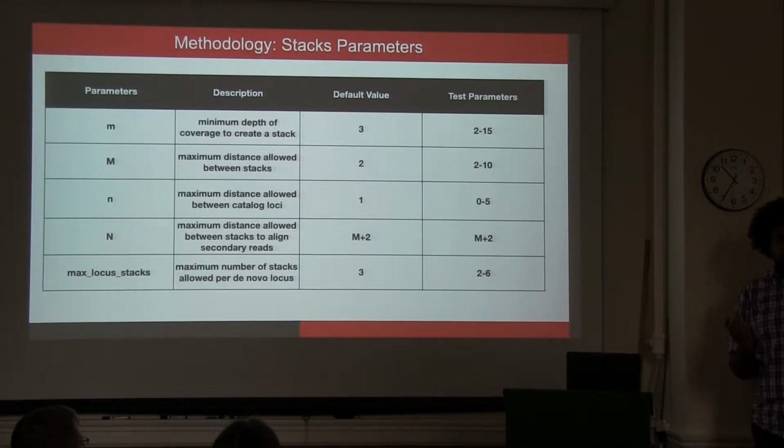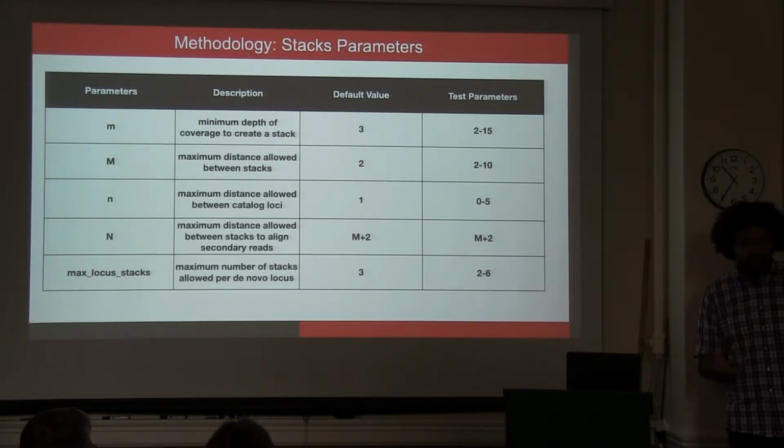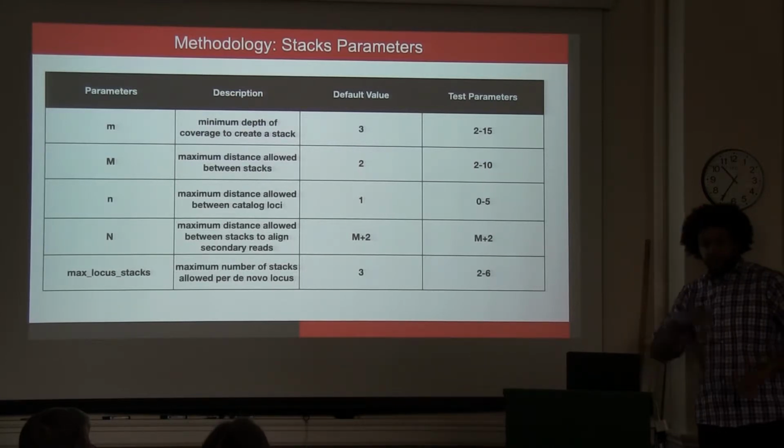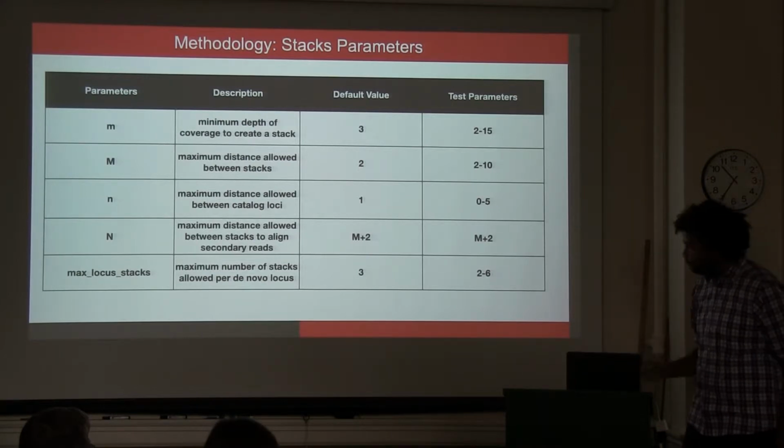By testing them, all I did was I took 10 species, I got replicates for each of those, so I had a data set with 20 samples, 10 species, 10 replicates, and then I changed each value while leaving the other ones the same. So for instance, if I was testing the value of 15 here, then all of these would have been left the default value, just as they described in the paper, and I did that for all of those values to determine which values give you the most amount of loci and SNPs, but also the lowest error rates in terms of loci, alleles, and SNPs as well. So trying to get low error rates, but also a high amount of informative data.